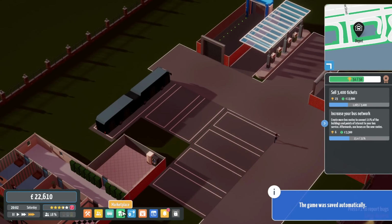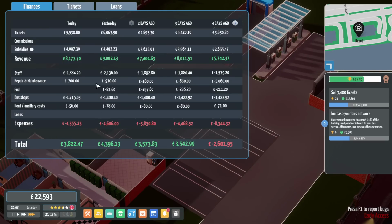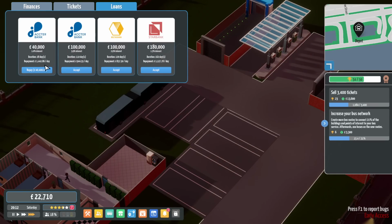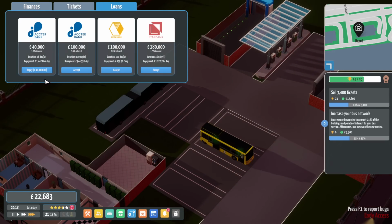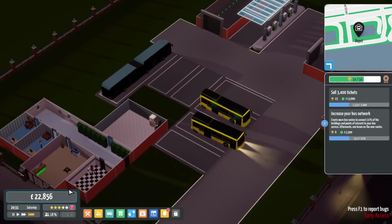Turns out they're super expensive, because they're 84,000. So I had to get a nice little loan. Luckily, it's a 1% interest rate. Very nice. And at some point we will pay it back, but it's only 1,400 anyway to see it through. But it's definitely interesting.